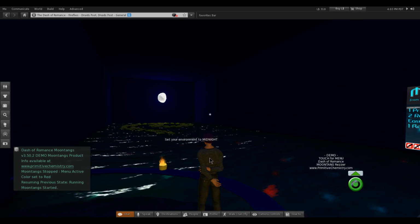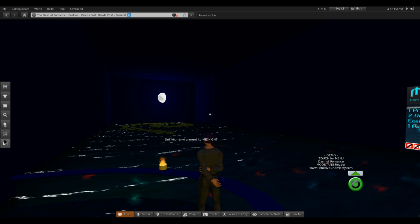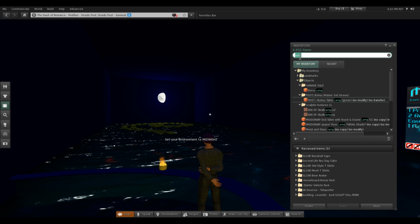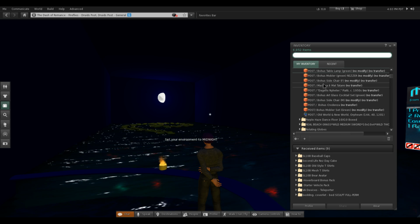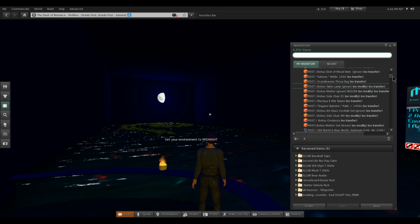But anyway, what you want to do is, if you get an object, be sure that you use it, because what you end up with is an inventory like mine that is just overwhelmed with stuff, right? So look at all that. That's all post stuff that I bought. I have a ton of post stuff.